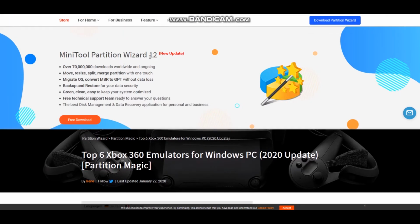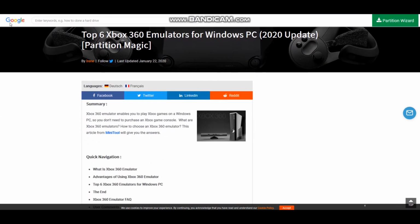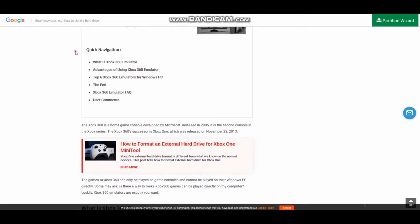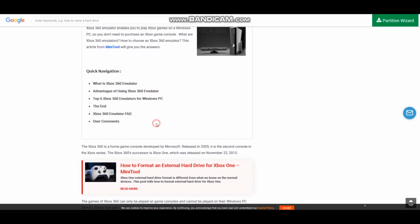This is already really weird, the way this website works. It's like you slide down and it has Google over here. And summary, Xbox 360 emulator enables you to play Xbox games on a Windows PC. You can already tell that this person's main language isn't English. What is Xbox 360 emulator? Advantages of using Xbox 360 emulators, the usual shit you get with this. If they describe everything to you, you'll believe them more.